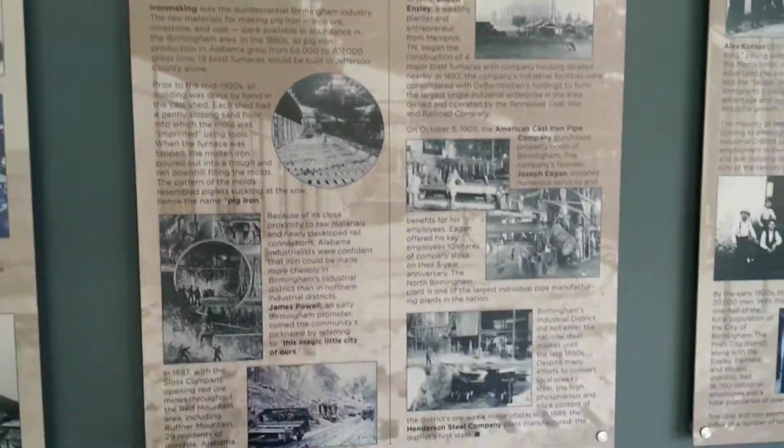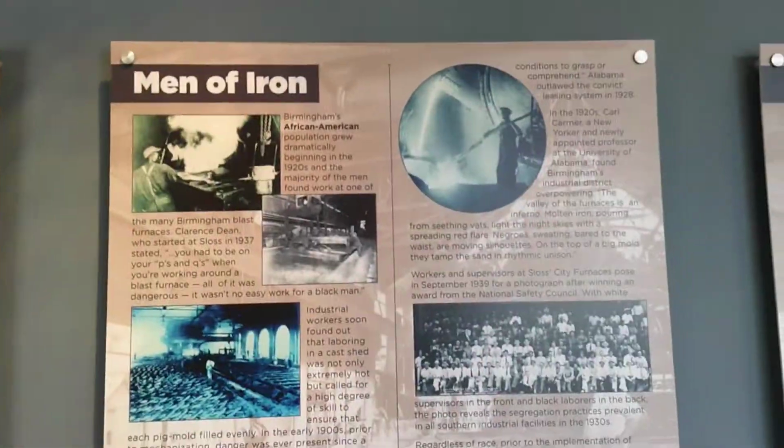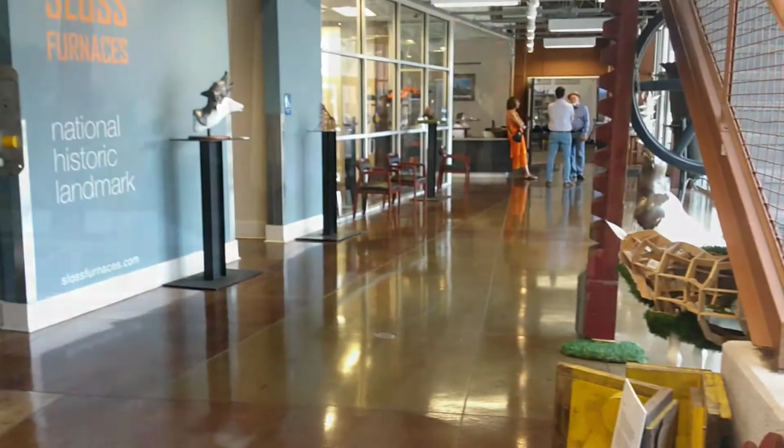The Sloss Furnaces Visitor Center was built in 2014. This uniquely designed building houses exhibits, a theater, an education room, a gift shop, event space, administrative offices, and restrooms. Read the Sloss storyboards that tell the history of the site at the far end of the building. The storyboards will give you some additional facts about the Sloss Furnaces.